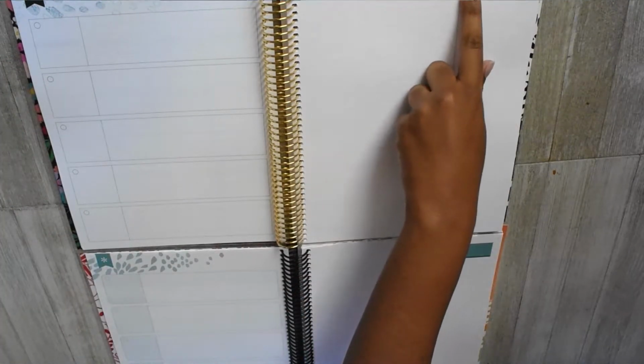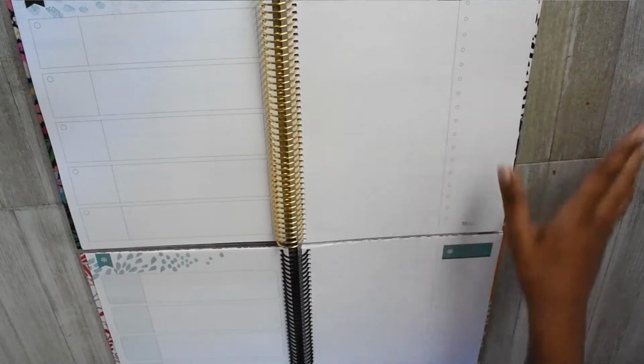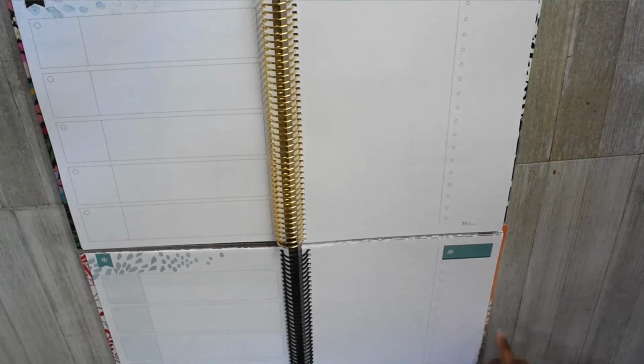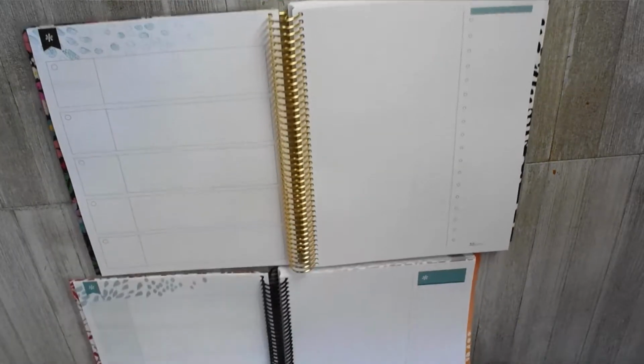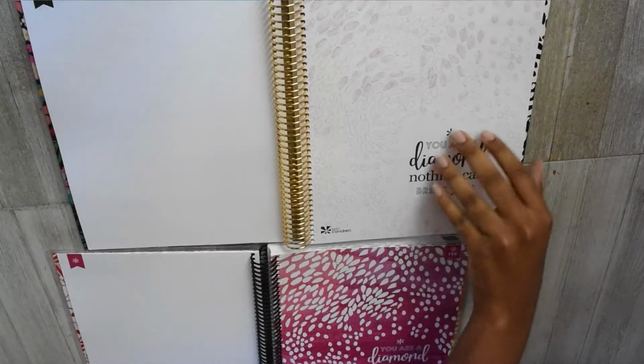And also the headers here are different. This one is a thinner strip, whereas this one is like a full rectangular box with the asterisk in it. Also, it doesn't have the color bar here. It just has her logo there. And that would be it for the most part.